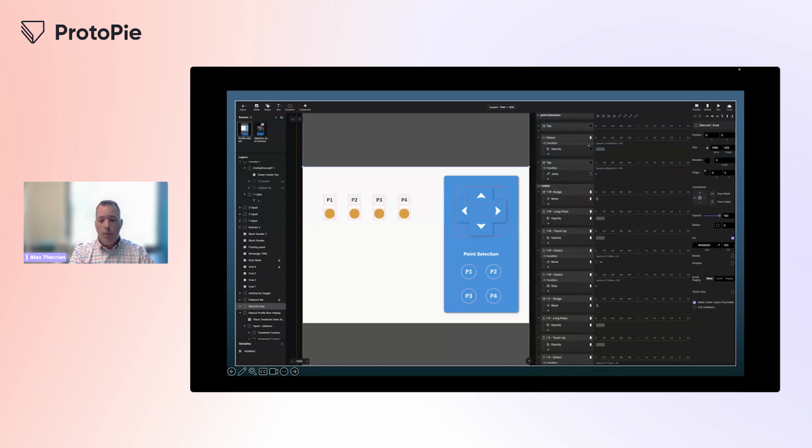So we got the easy part down first, like touch to drag, that's out of the box from ProtoPie. You can just use that as it is. The nudge, tap once on the D-pad for north, and then 0.1 will move one increment.